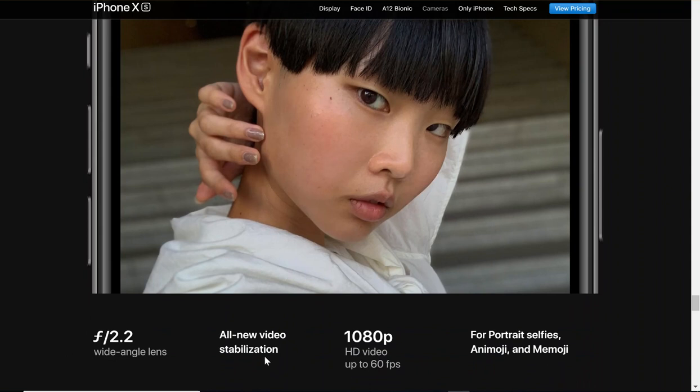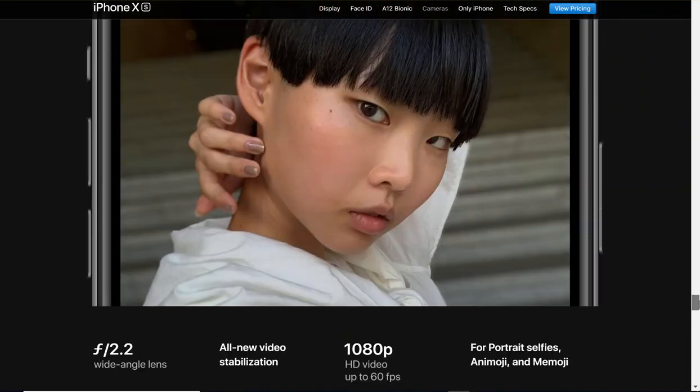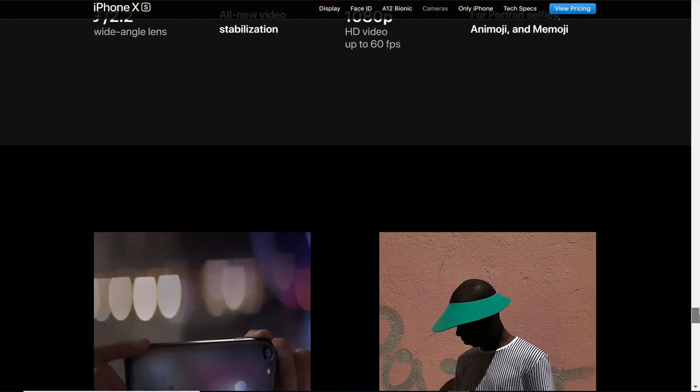Another thing that I'm looking very much forward to is the video stabilization. Stabilization and autofocus is really what makes it very easy, and it already is really good. So if it has improved, I'd be interested to see how it does compared to some of the new mirrorless cameras coming out. Mirrorless cameras are $2,000 or more, some of them over $3,000.